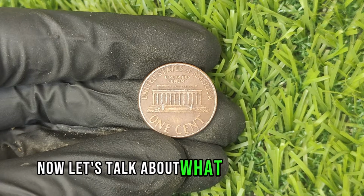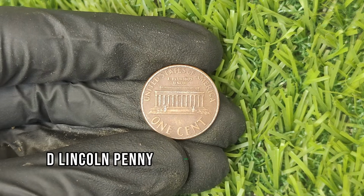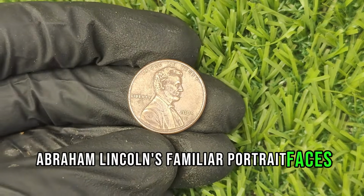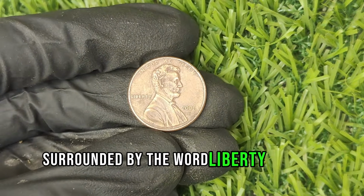Now let's talk about what makes the 2006 D Lincoln penny visually distinctive. On the front, Abraham Lincoln's familiar portrait faces right, surrounded by the word Liberty and the date.